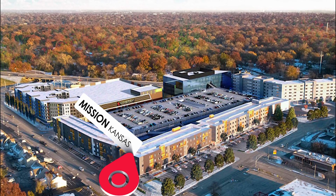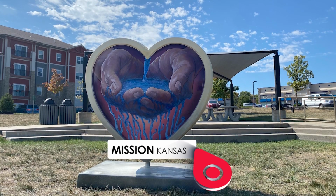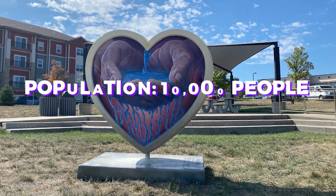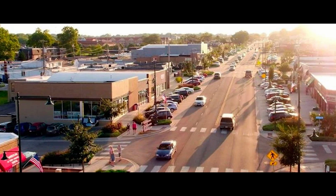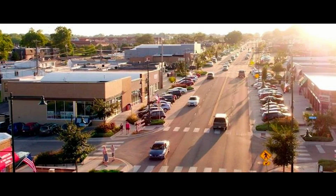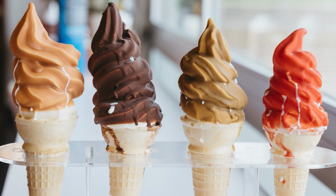Okay, so let's talk about a couple smaller suburbs here that are closer to downtown. And the first one is Mission, Kansas. It has a population of just under 10,000. What I really love about Mission is their downtown area is awesome. They have a lot of local shops and businesses. There's like this trading card store that I take my kids to. And then there's this nitrous ice cream, the really, really cold ice cream spot, and just a lot of other local businesses. And then you have your Target there.